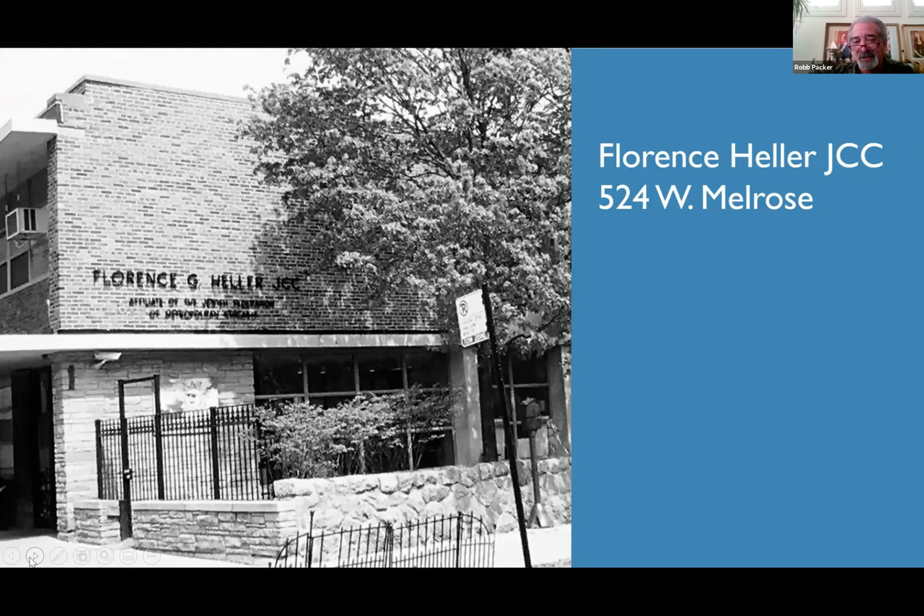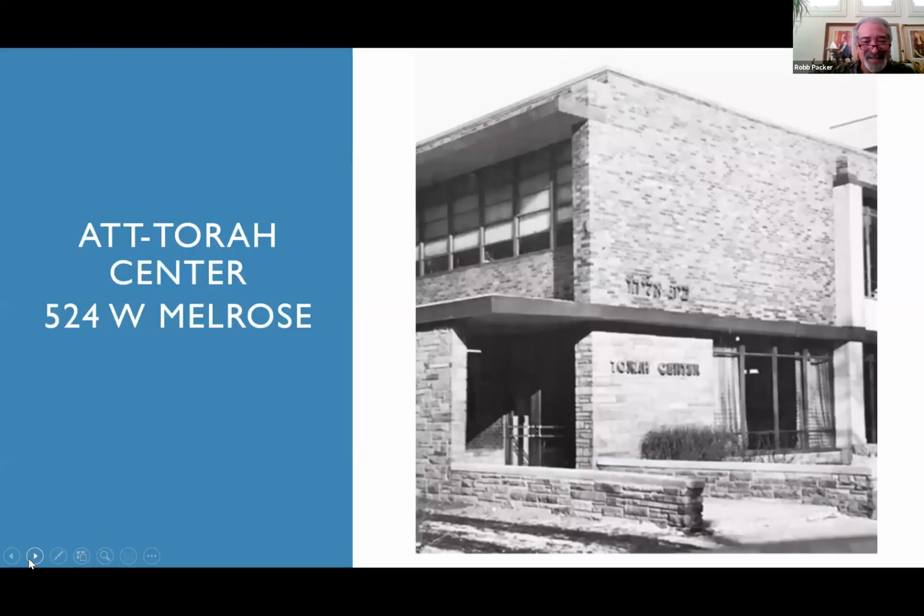Okay, next to them, literally just east of them, is the Florence Heller JCC. We share a driveway with the synagogue, and you can almost touch the walls, which is very nice. And before that, of course, it was the Associate Talmud Torah Center. So they were there for a number of years, and then they sold to become the Florence Heller JCC.